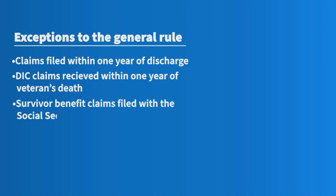Survivor benefit claims filed with the Social Security Administration. We've had many cases where we've been able to get a surviving spouse benefits not back just to the date of the DIC claim filing, but back further to when the veteran died, when that surviving spouse had filed an application for Social Security Administration survivor's benefits. This is because the VA treats an application for Social Security Administration survivor's benefits the same as a filing with the VA for death benefits if it was filed on or after January 1st, 1957.